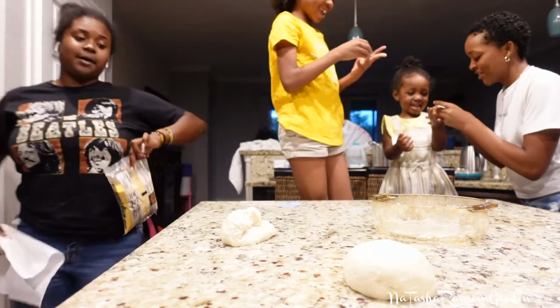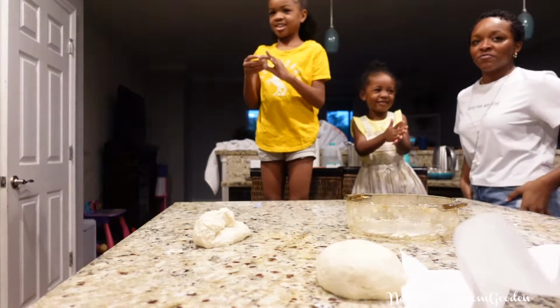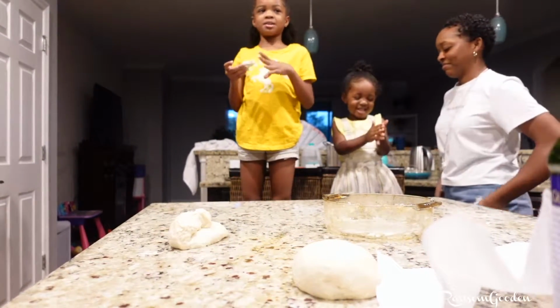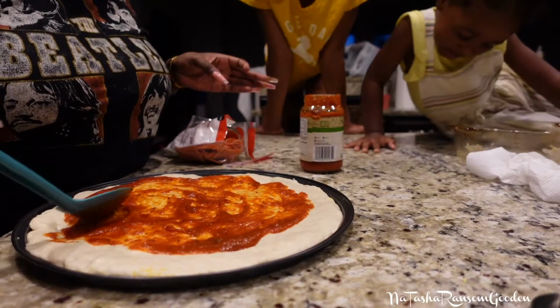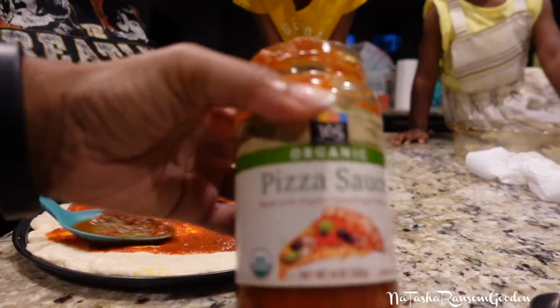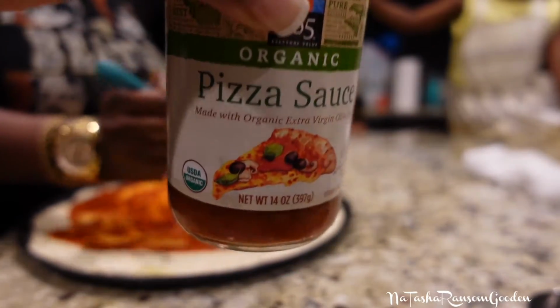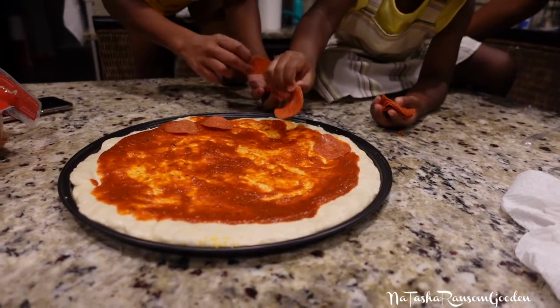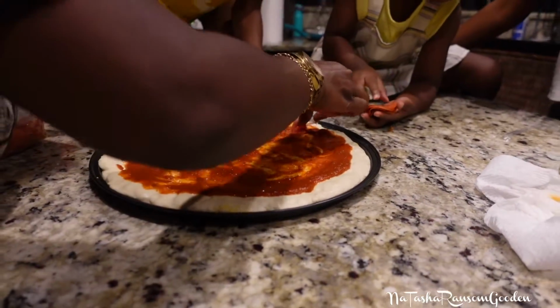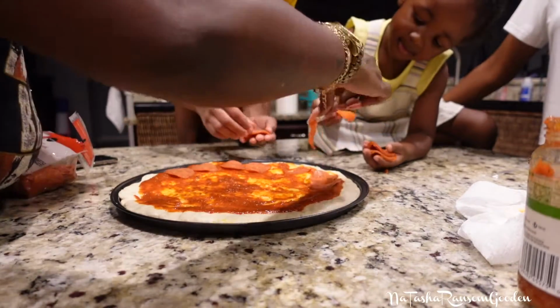Y'all can put y'all own toppings on y'all pizza. Yes. This is so funny. Is the second one mine? I'm still gonna eat it. Yum, yum, yum. So in this case, we use it with pizza sauce. Did y'all want more sauce? This time, we just use this. I'm gonna make a smile. Wait, Sadie, she's putting two on. She's putting double. Okay. There you go.